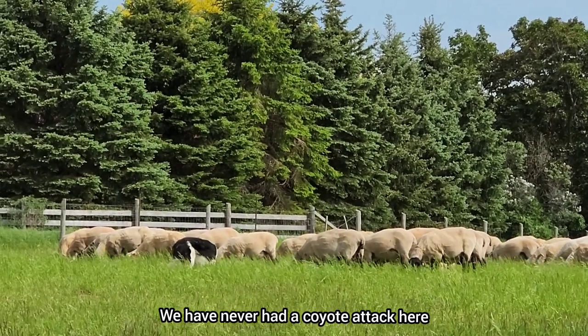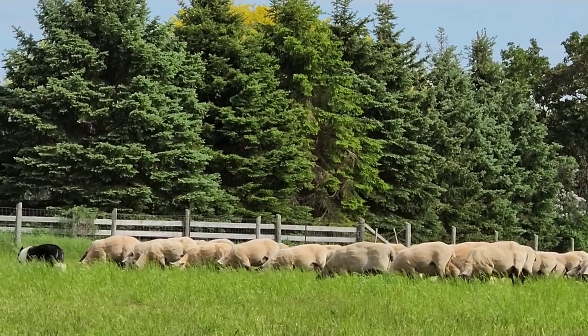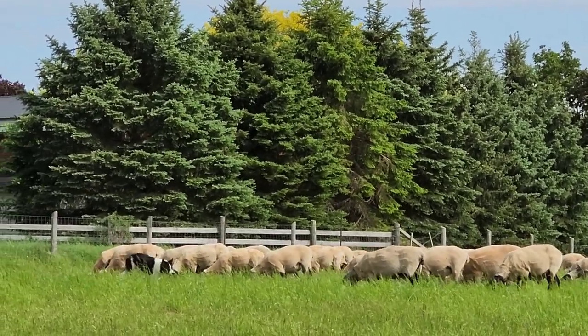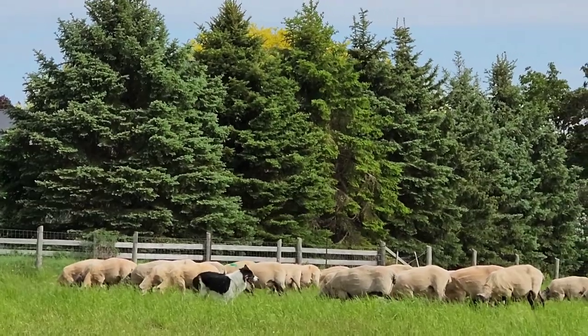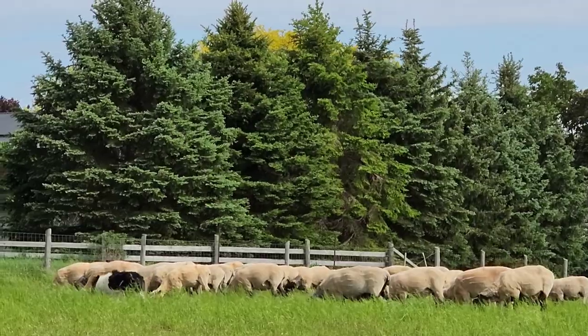I did have a coyote loss in my past, like 20 years ago, and it was my fault because I forgot to close the back gate to the paddock when I put the sheep in for the night, and a coyote came in and took one of our lambs.